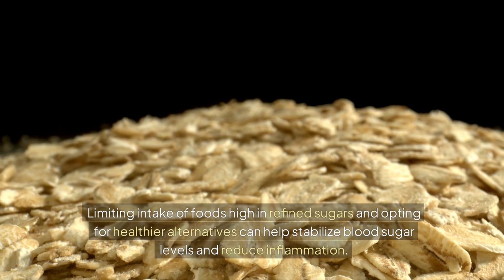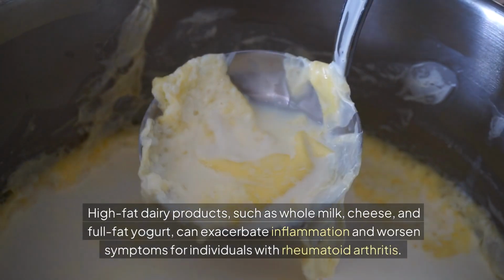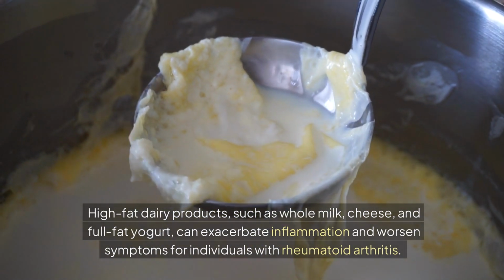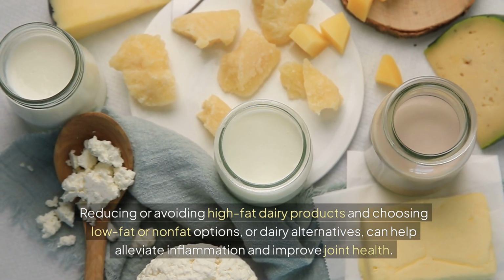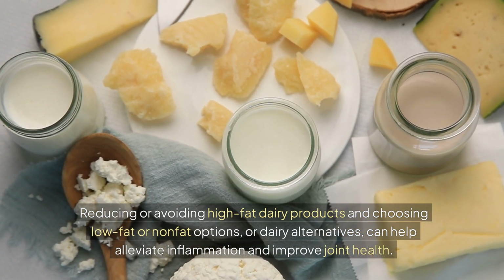reduce inflammation. High-fat dairy products, such as whole milk, cheese, and full-fat yogurt, can exacerbate inflammation and worsen symptoms for individuals with rheumatoid arthritis. Reducing or avoiding high-fat dairy products and choosing low-fat or non-fat options, or dairy alternatives, can help alleviate inflammation and improve joint health.